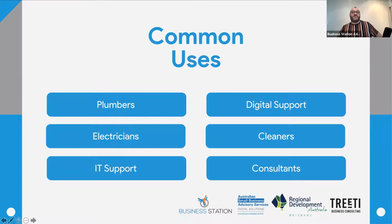In the case of consultants, of which I am one, I am planning to use ServiceMate to help me handle that as well. It helps me to book in my consultation calls. At the moment, that's all done through my Google Calendar. The beautiful thing is that ServiceMate does integrate with calendars, so it allows you to see what availability there is and when.